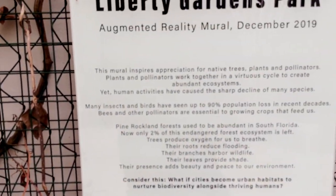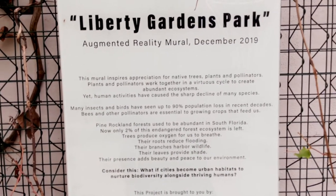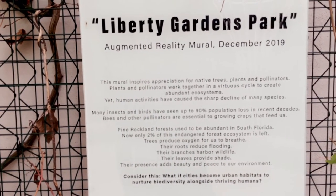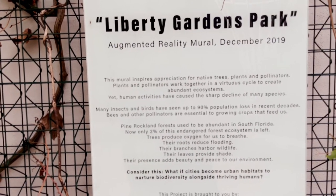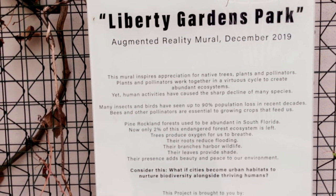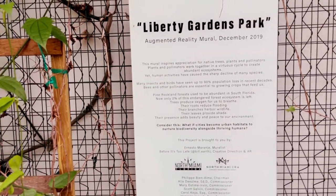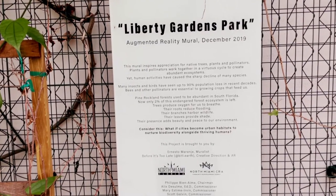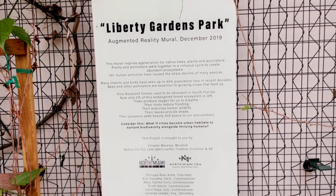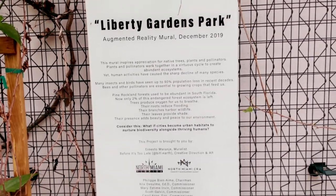This mural inspires appreciation for native trees, plants, and pollinators. Plants and pollinators work together in a virtuous cycle to create abundant ecosystems. Yet human activities have caused the sharp decline of many species. Many insects and birds have seen up to 90% population loss in recent decades. Bees and other pollinators are essential to growing crops that feed us. Pine rockland forests used to be abundant in South Florida. Now only 2% of this endangered forest ecosystem is left.